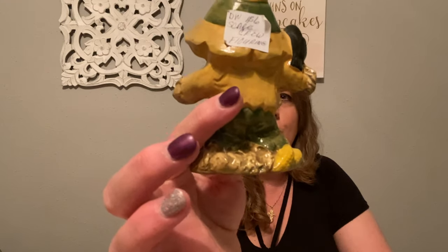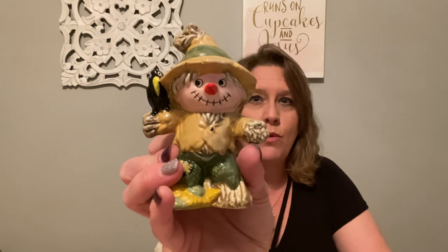And it's just a simple figurine, but I thought this was very fitting for the time of the year, so I did pick that up. Okay, let's see what else. I did find a pair of salt and pepper shakers.